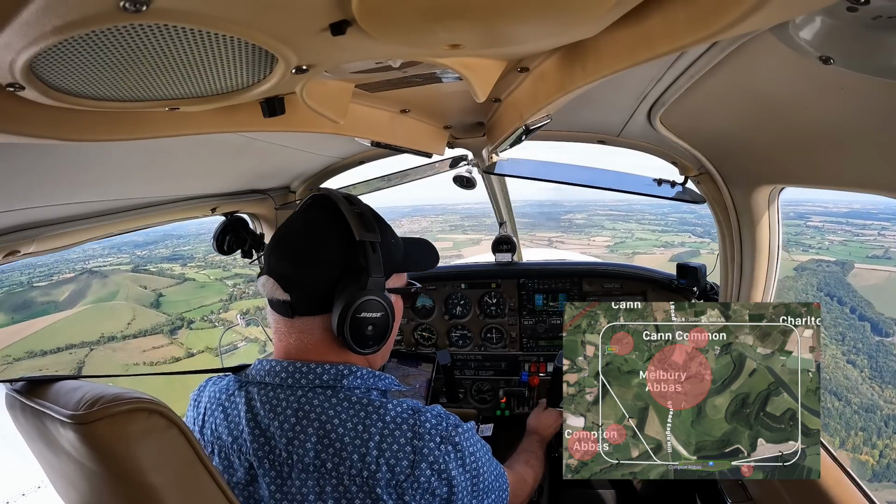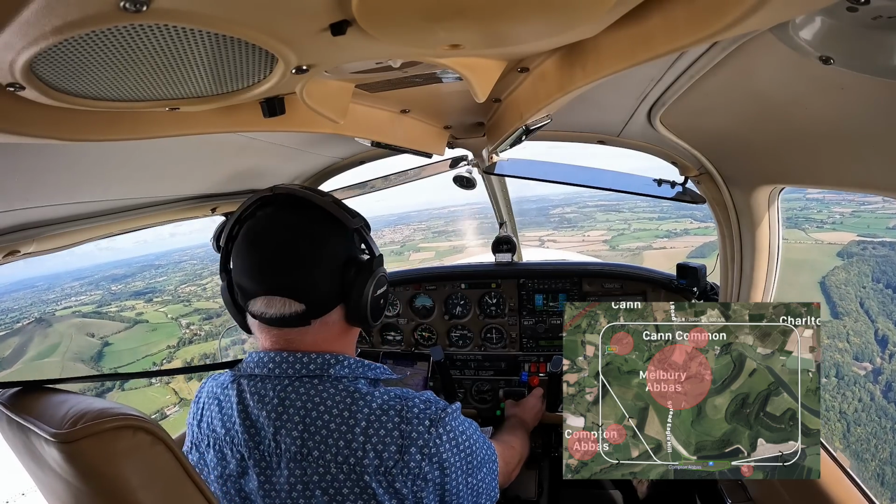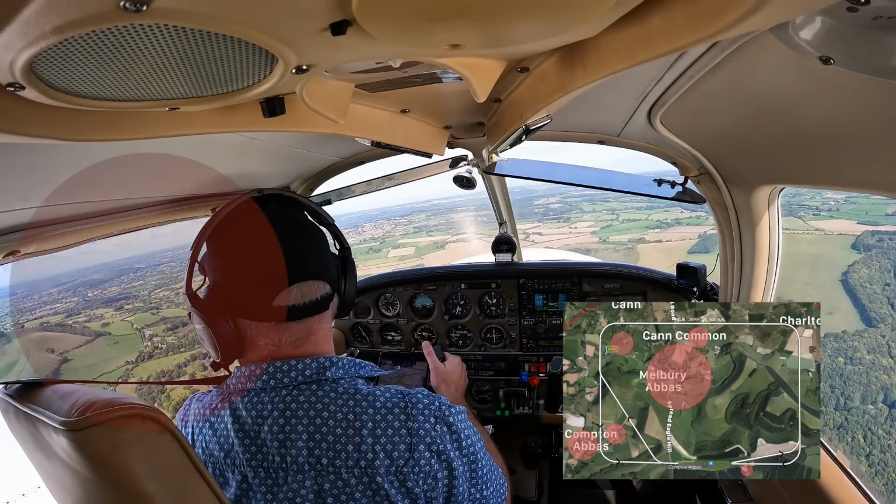Undercarriage is down, three greens, mixture is rich, fuel is on the tank with the fullest, landing light, carb heat we don't have, doors are locked, strapped in. Right, we avoid this town here.